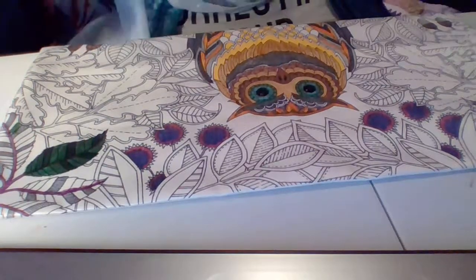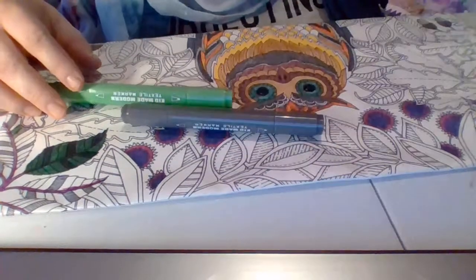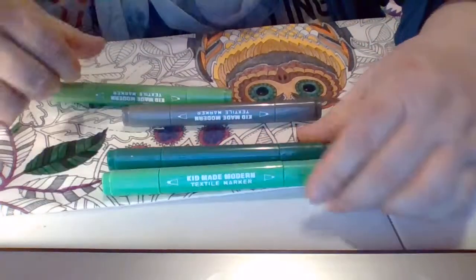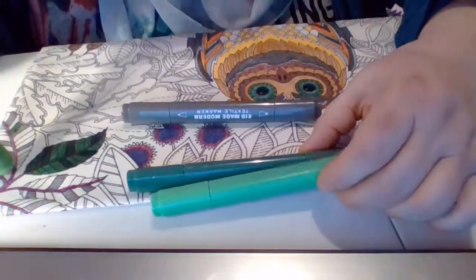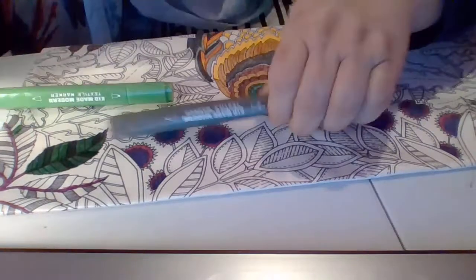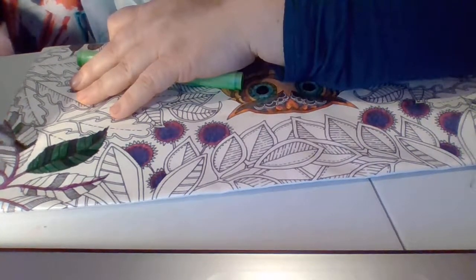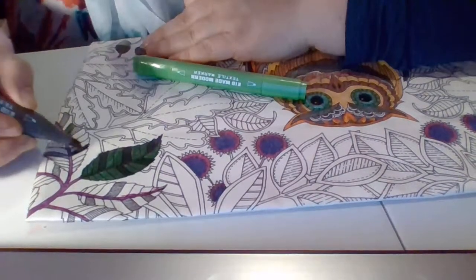There. Let me bring the green and the gray. I like these two colors together, the green and the gray. I do have two other green textile markers, but I was going with this green color for this leaf anyway. I might use these other ones on a different leaf, but for this leaf I'm using this green and the gray. And that purple is working good. I'm happy with that for getting a brown color branch. Now I'm going to color these in.